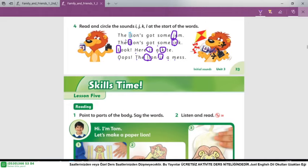Okay, let's read. The lion's got some jam. Nesi varmış lion'ın? Ink? Yes, he has some ink, but he has some jam as well. Reçeli de var. The lion's got some ink. Evet, mürekkep de varmış. Look, bak, here's a kite. Which one's kite? Can you show me the kite? Yes, here's the kite. This is a kite. Oops, the lion is a mess.